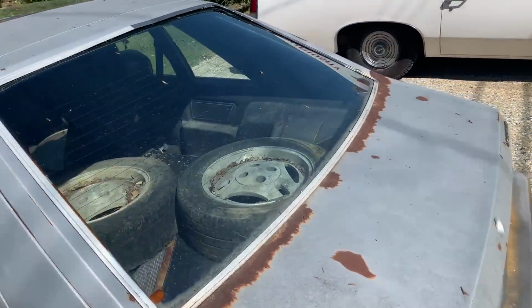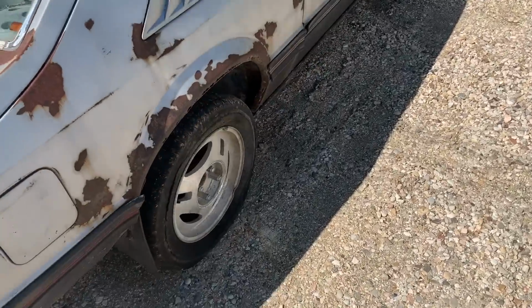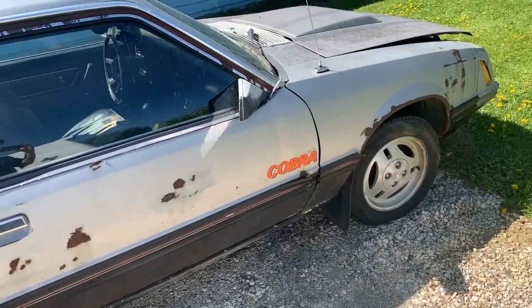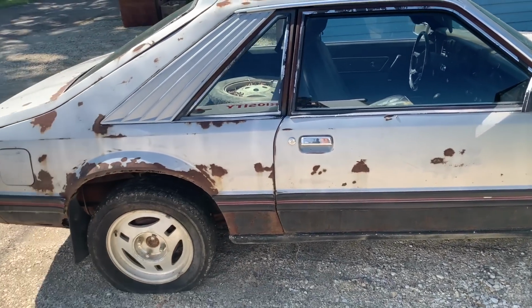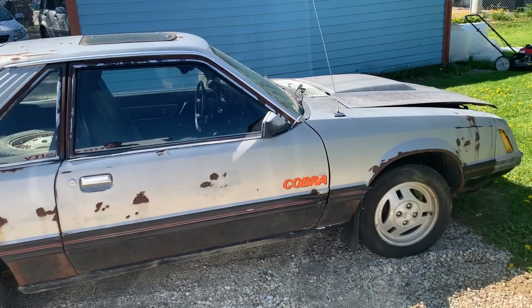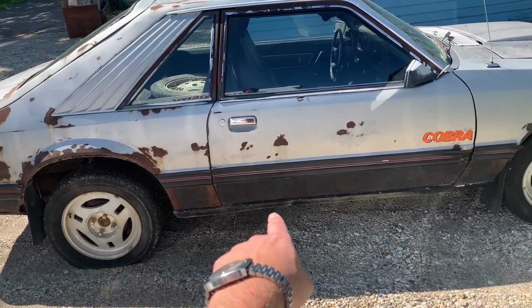So for the side over here, I noticed it was missing the center cap. There's an extra center cap inside. So it's got all the factory rims. This side isn't as bad as the other. Definitely looks better when it's not sitting in the field. I said the driver's side always seems worse, but the rocker isn't all falling apart.